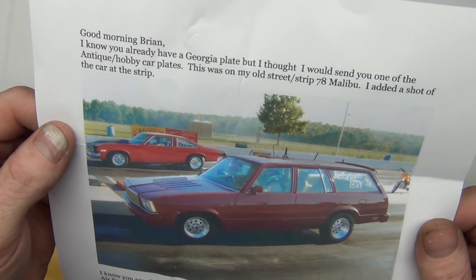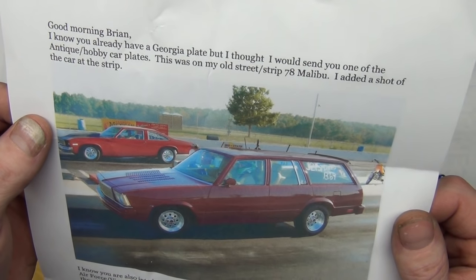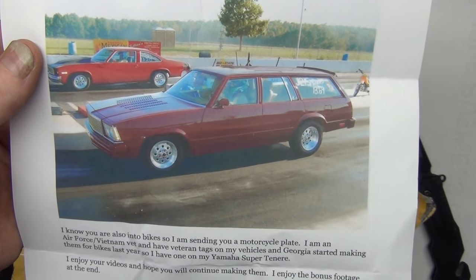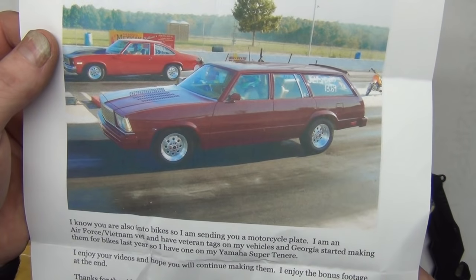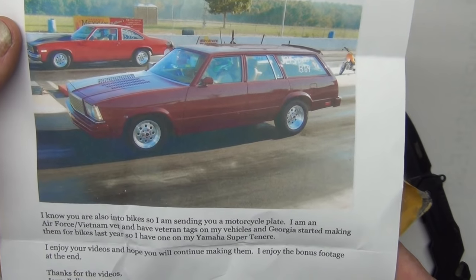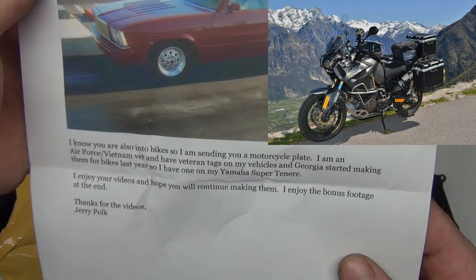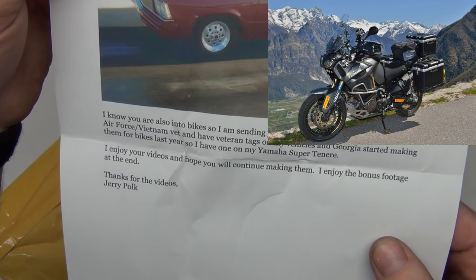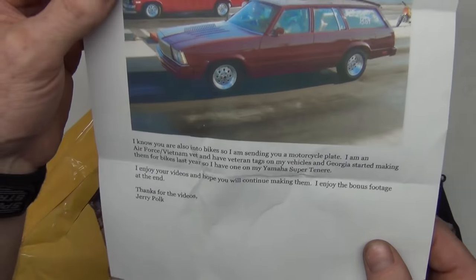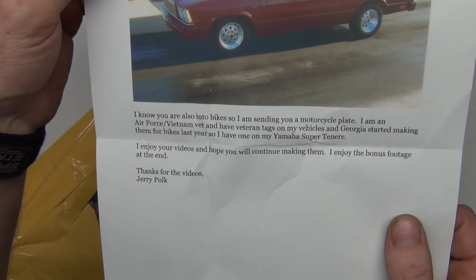"Good morning, Brian. I know you already have a Georgia plate, but I thought I would send you one of those antique hobby car plates. This was on my old street strip '78 Malibu. I added a shot of the car at the strip. I know you're also into bikes. I'm sending you a motorcycle plate. I'm an Air Force Vietnam vet and have veteran tags on my vehicles, and Georgia started making them for bikes last year, so I have one on my Yamaha Super Tenere. I enjoy your videos and hope you'll continue making them. I enjoy the bonus footage at the end." I enjoy making the bonus footage at the end. I'm glad you enjoy it too. Thanks for the videos, Jerry Polk.